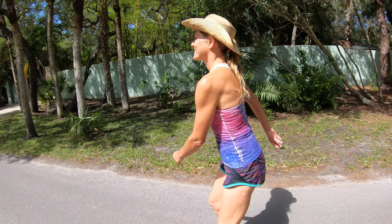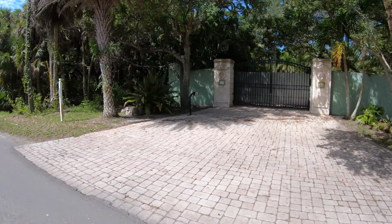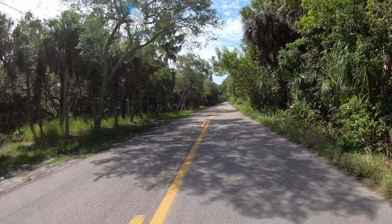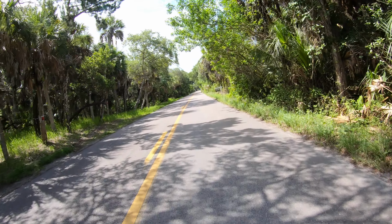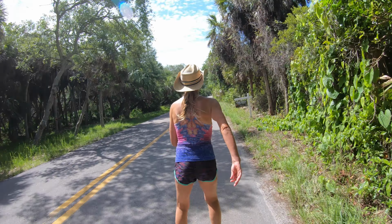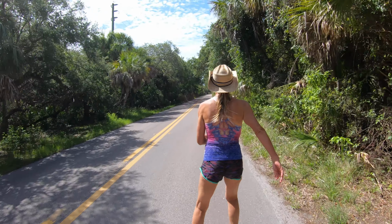What do you say? See you down at Stump Pass. We got what? 3.5 more miles? Is that right? It's like 4.5. Well, it's a little more than 4 miles, I think. A little more than 4 miles. Okay, from Blind Pass to Stump Pass. So we got to pace ourselves.